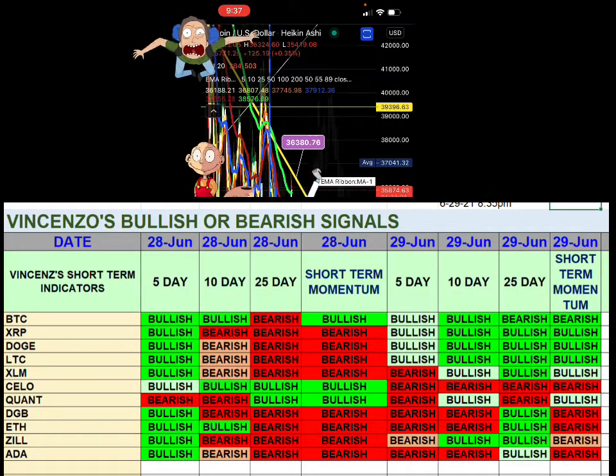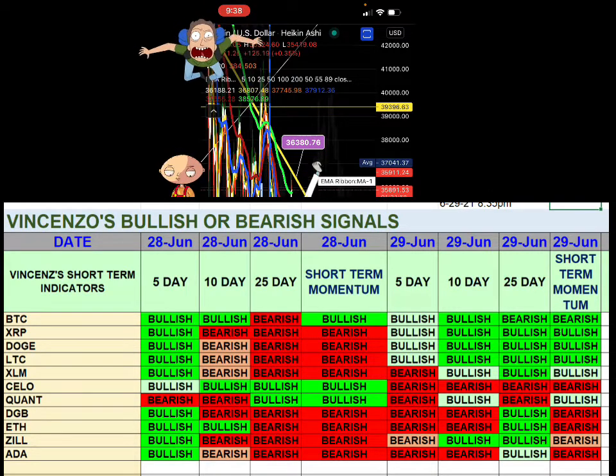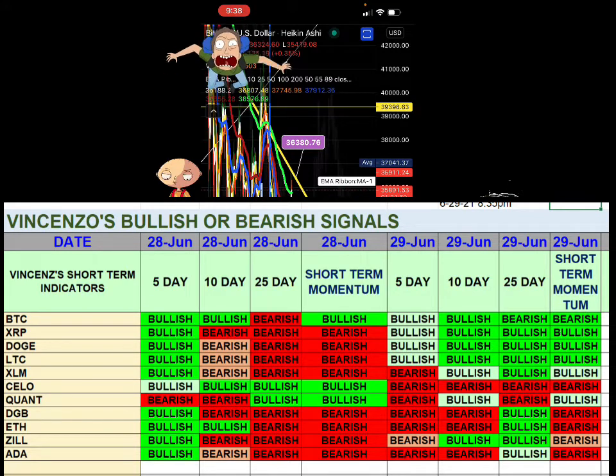So this is a day trading one. This could be changing by the minute in these moving averages, because, like I said, it's just a swing trade or a day trade thing. But you can see how you can start to follow this from the 28th to the 29th now and see how we've progressed in the short-term indicators and in the short-term momentum each day as we move along.